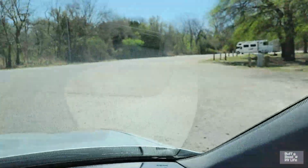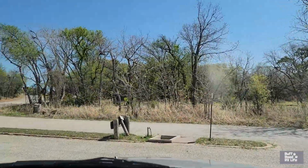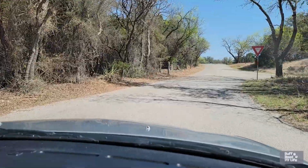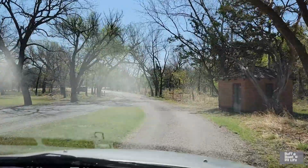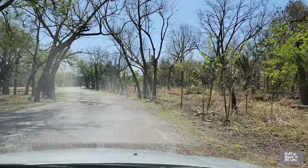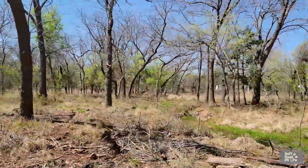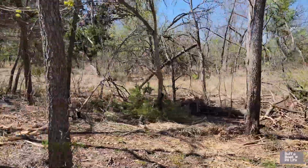We're going to go through the dump station. Yep. And go to our next area. We're going to be kind of passing through a day use area, so we'll give you a peek of that. So here are picnic tables, and you can access, I know, one of the trails that's coming up. It's a glary sunny day. Little creek right there. And here is one of the trails.